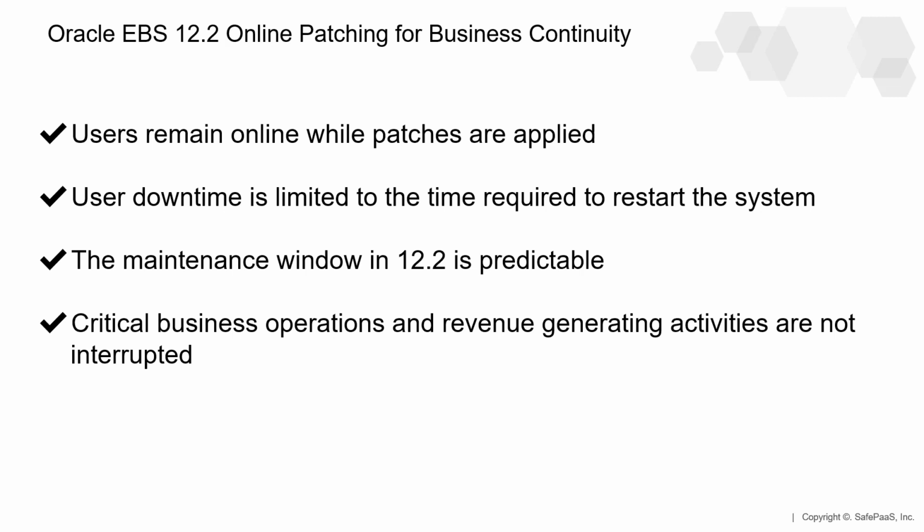And downtime is really limited, right? So the amount of time it used to take, weekends and so forth, your DBAs will be happy. They can actually work during peak hours where they're most productive. Also, it's more predictable, right? So you can manage your patching process.